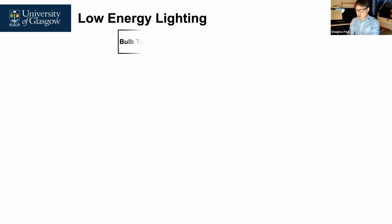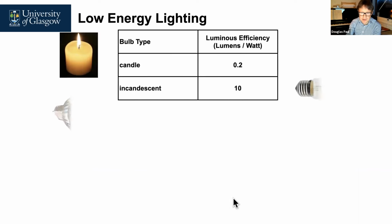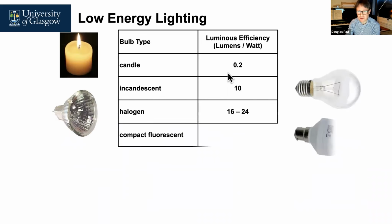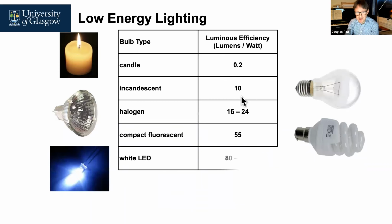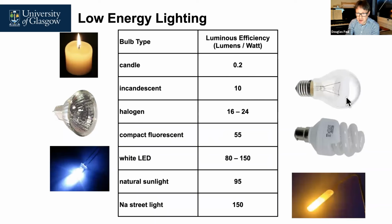Now, in fact, just to show the numbers that are actually quite important for this. If we go back historically even longer, people used candles. When electricity came along at the start of the 20th century, then light bulbs and the incandescent light bulb really started. Halogen bulbs came along a little bit later, in the 60s and 70s. With compact fluorescents, you can see that you're getting 5.5 times more light out than a tungsten light bulb.